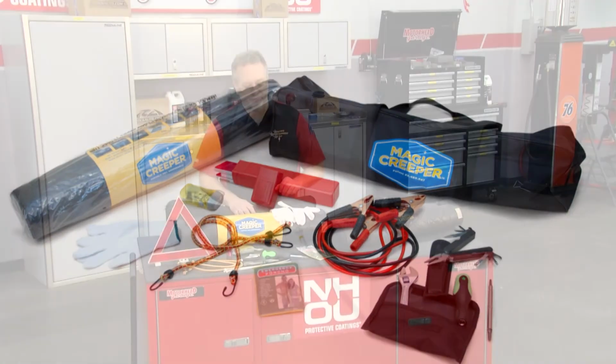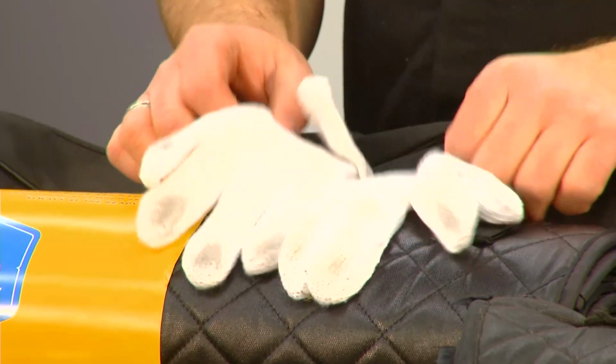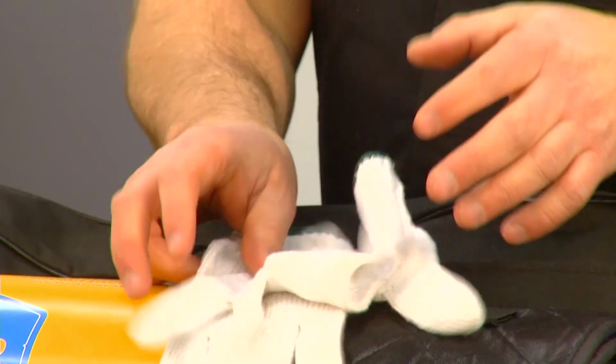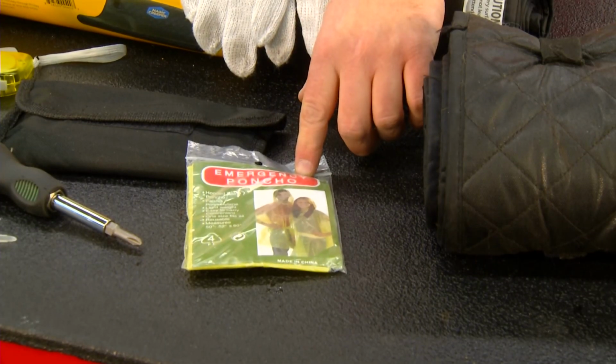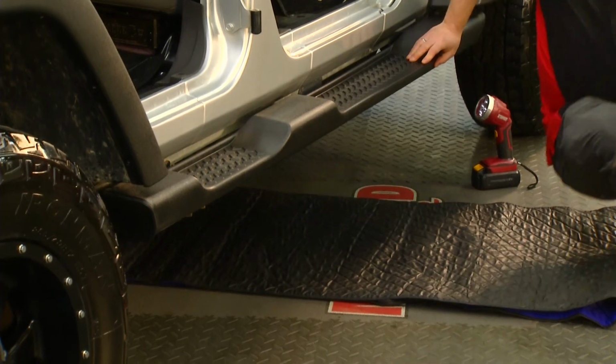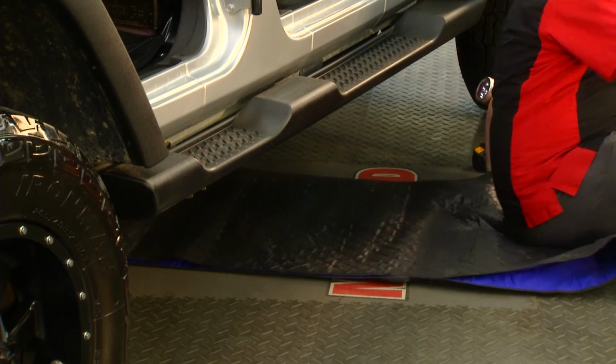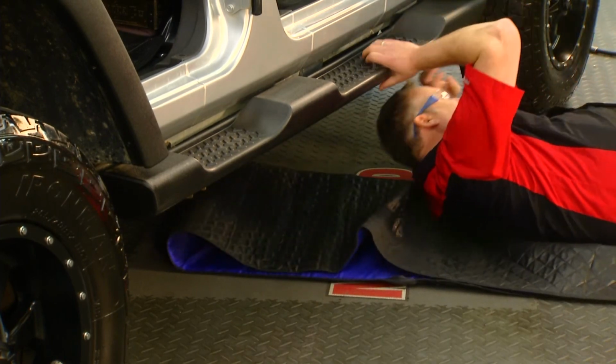In addition to that, I always like to use this example. Let's say you're headed to work, you don't want to get your clothes dirty. Guess what? It's going to come with a pair of gloves and an emergency poncho in case it's raining so you can keep yourself dry. Then, once you roll the Magic Creeper out to change your tire or roll it underneath the car, the Magic Creeper gets dirty and you do not. So your clothes are going to stay clean, and thanks to the poncho, you're going to stay dry out there.